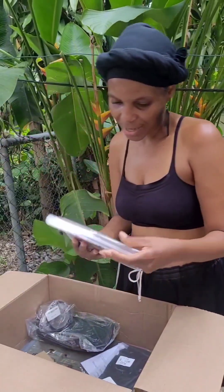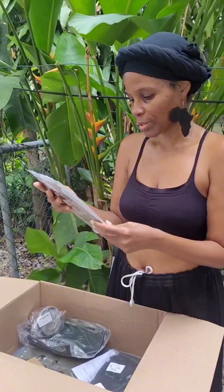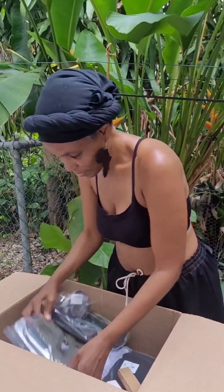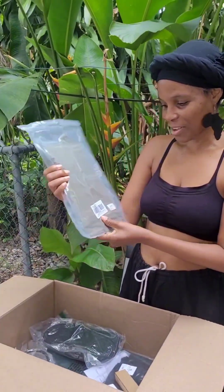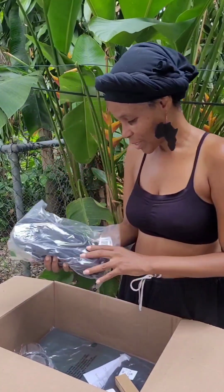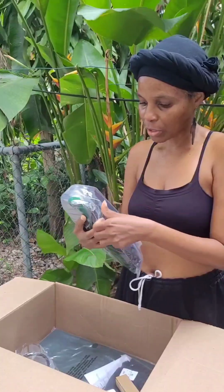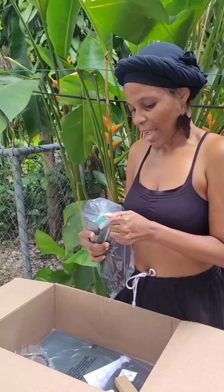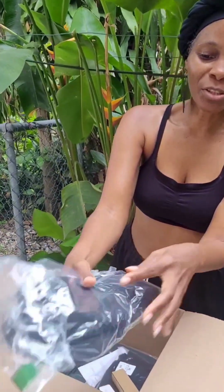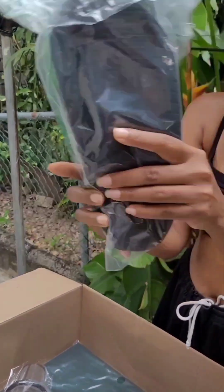Alright. For this now, I think this is a top. Not sure. Gonna have to check and then get back to you on that. I think this is another top. Yes. Buying a lot of tops. Ooh, these are my water boots because sometimes you know you go to the river and the rocks are kind of rocky. So I got one of these river water shoes.